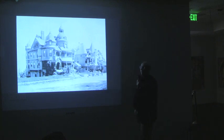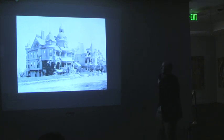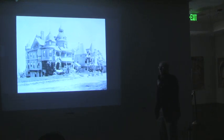Gordon, what's there now? What is where the Melrose and Richelieu are right now? What's the landmark? There's a parking lot. Yeah, but across the street. The Disney Center. Yeah. Disney Hall. Disney Hall is over this way toward the east. So if you're standing in front of Disney Hall looking east, you would have been looking at the Melrose and the Richelieu.